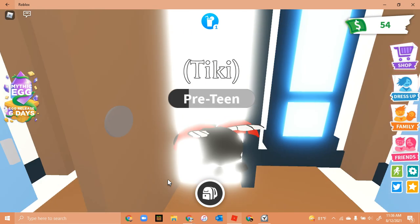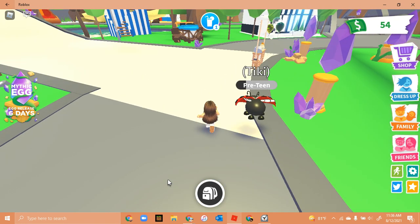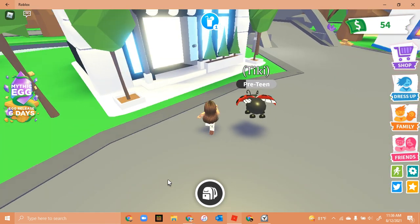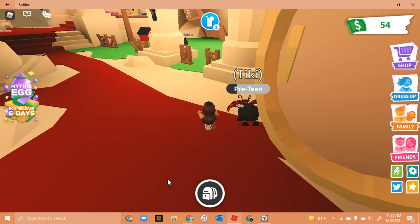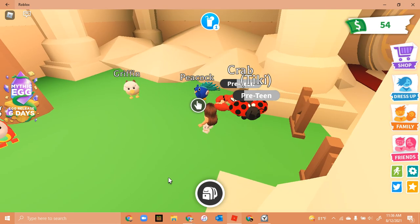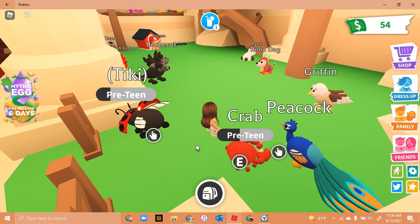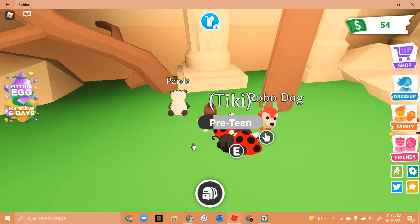A horse. I'm just wondering. I don't have 300. The horse is 300, but I have one and it's fly ride. The horse is actually not the cheapest pet. It's a sloth and it's 199, but nobody ever wants to train. I want the pet panda.